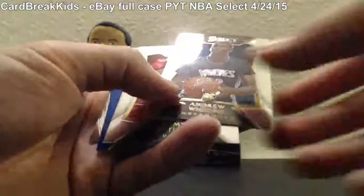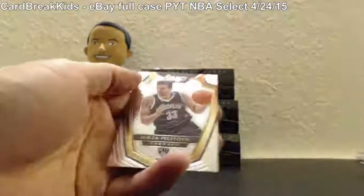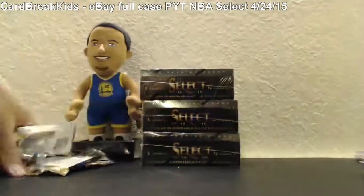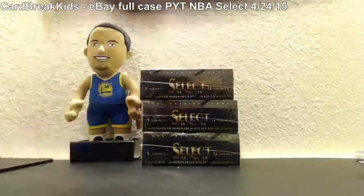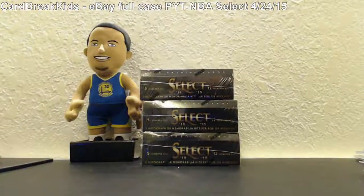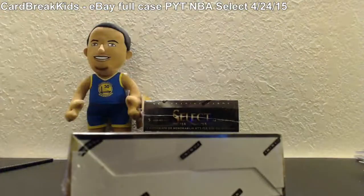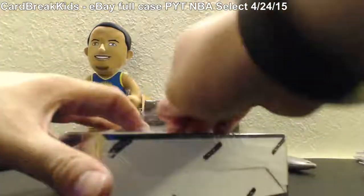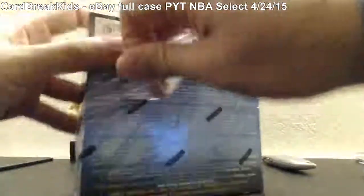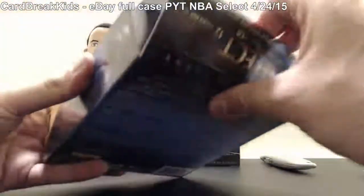Ooh, look at this. Andrew Wiggins again. How many Andrew Wiggins are we going to get? Maybe it's foreshadowing something. Ben McLemore. Let's get a good Wiggins. I bet you Davis would trade all the Wiggins base right now for one big Wiggins. Like a 10 of 10. Prism. 10 of 10. If you guys haven't seen the video, you guys are missing out. I don't know how many times I watched it already.